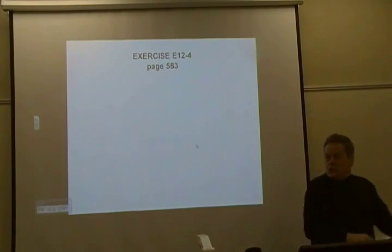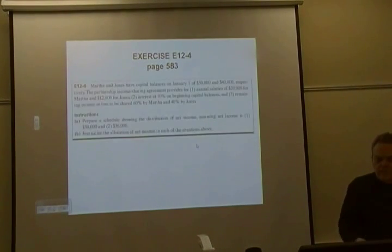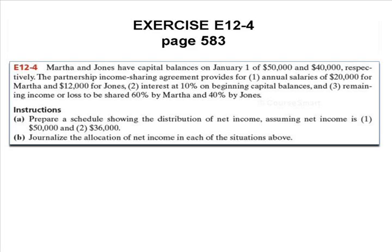Let's do 12.4, the exercise. 12.4, the exercise, is in the middle of page 583. And says, M and J have capital balances on January 1st of $50,000 and $40,000 respectively. The partnership income sharing agreement provides for salaries of 20 and 12, interest at 10% on their beginning capital balances, and the remainder shared 60-40.